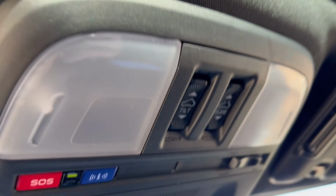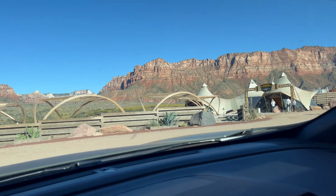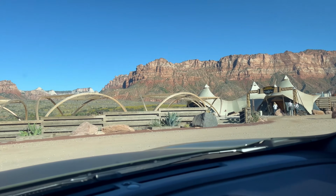We also have a sunroof, and it's power. It's a power sunroof, so that's cool. So check this out. Not a bad place to try a new car.